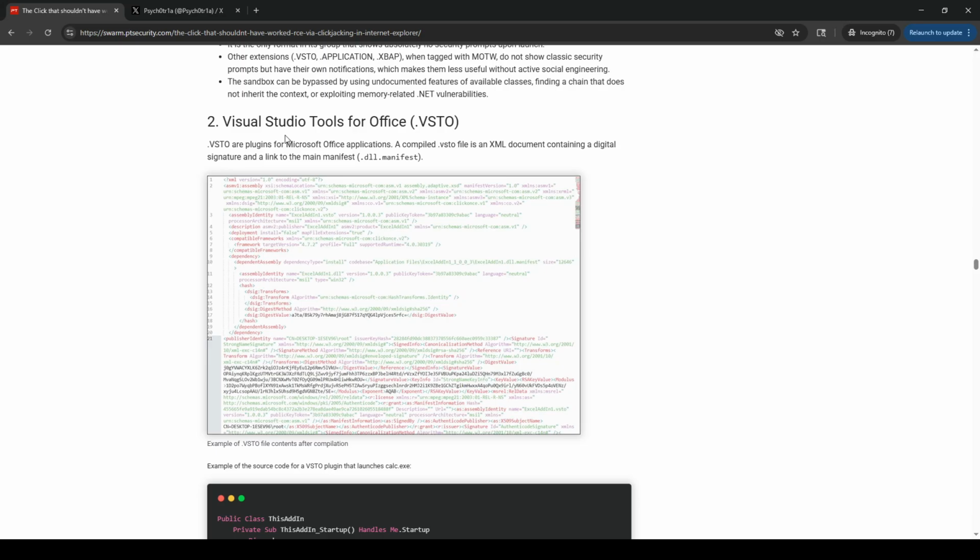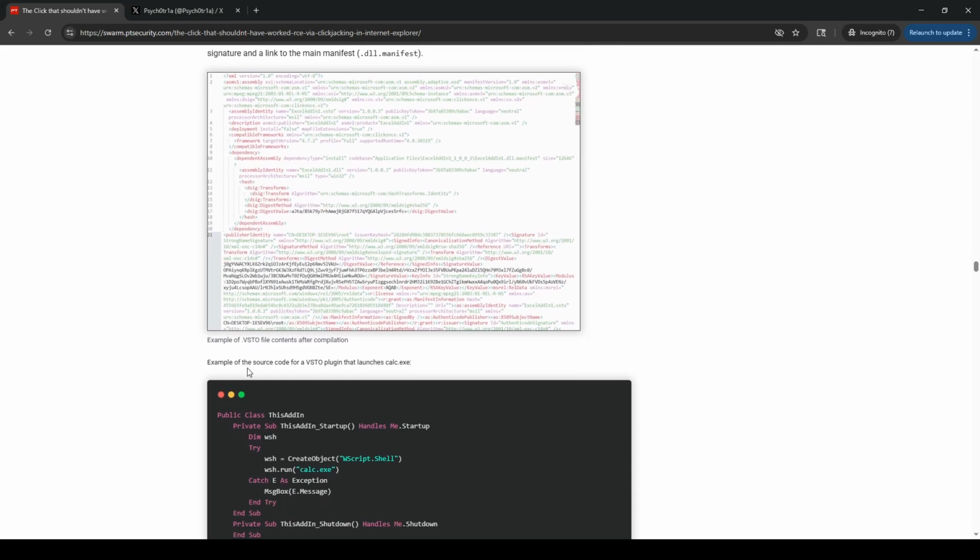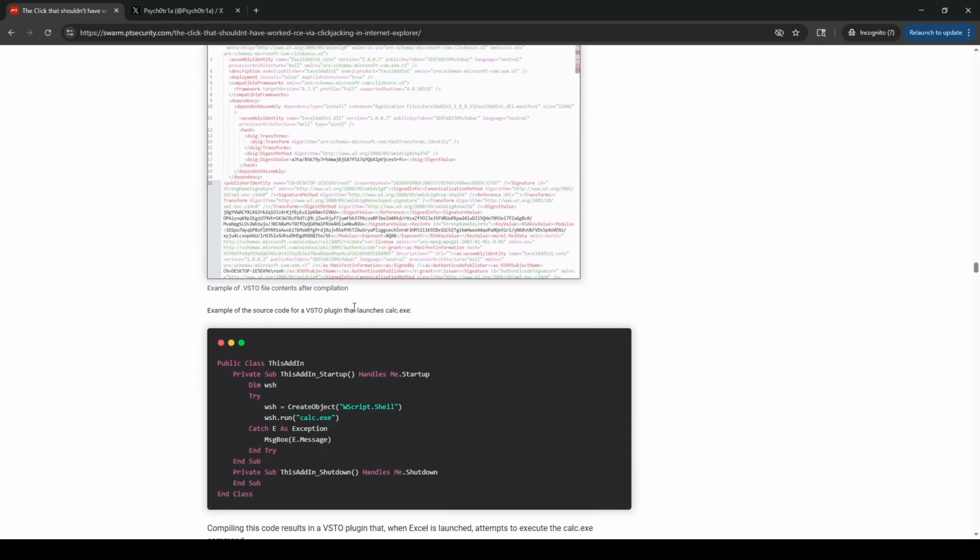Alright, whatever. So, Visual Studio Tools for Office, VSTO. VSTO are plugins for Microsoft Office applications. A compiled VSTO file is an XML document containing a digital signature and a link to the main manifest, .dll.manifest. Example, a source code for a VSTO plugin that launches calc.exe.